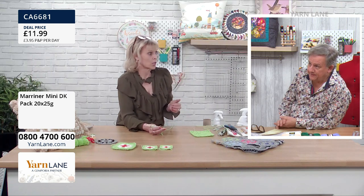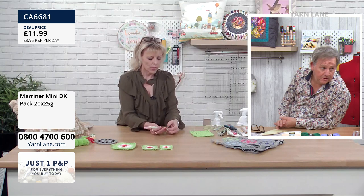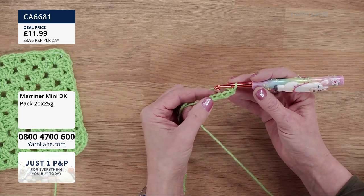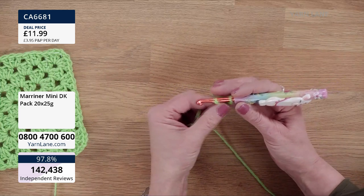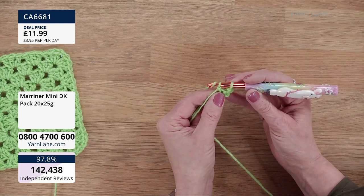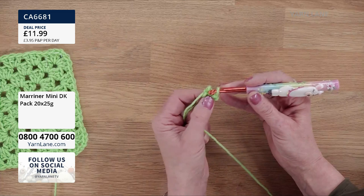A lot of people don't like the magic ring because it comes undone sometimes in the wash. It won't if you secure it really, really well. Then we're going to go back into that first chain. We're not going to go in the slip knot, because if we go in there, we're simply going to undo it. We insert our hook, yarn over, and do a slip stitch. All that means is pull both of the loops over.